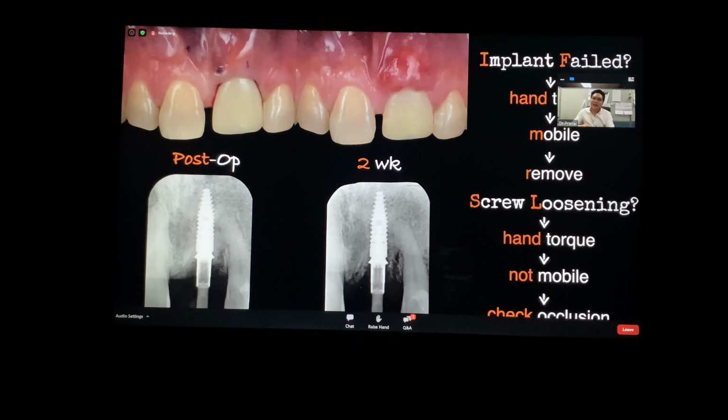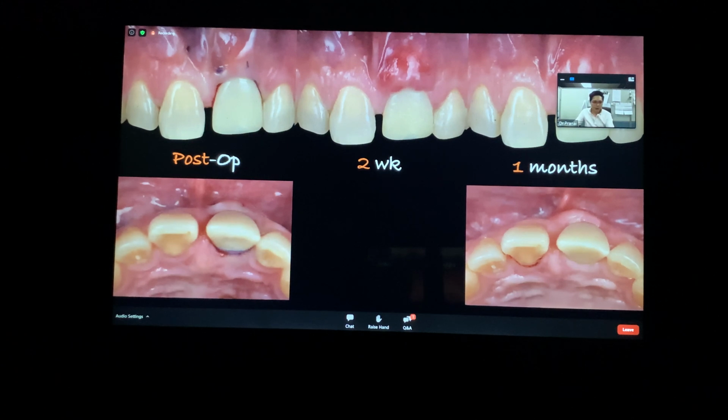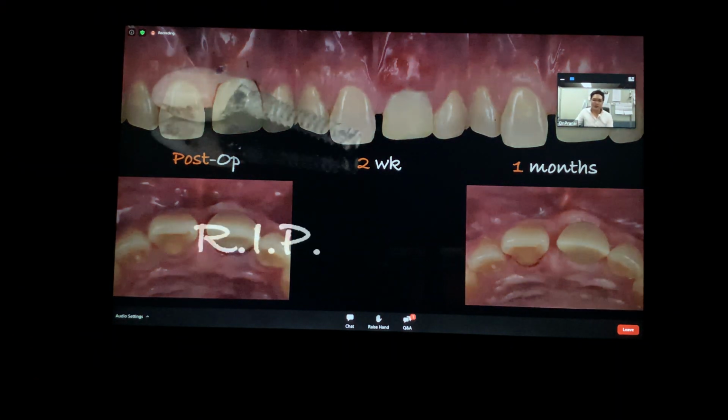So what you would like to do is check the occlusion. You probably see that my tooth is pretty short already because I want it to be off the occlusion. That's why it's short. But it's not enough for the patient. So we tighten it, we check the occlusion, triple check it again, make sure nothing touches. And then 1 month later, tissue looks nice, neat. Seems like nothing happened.